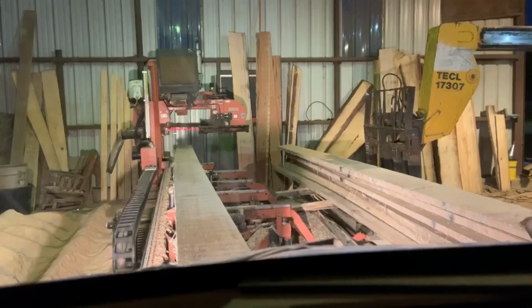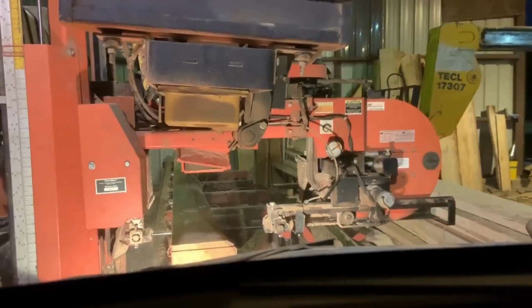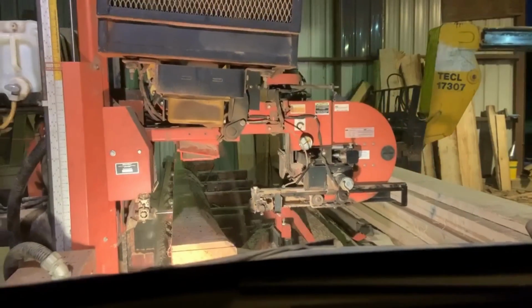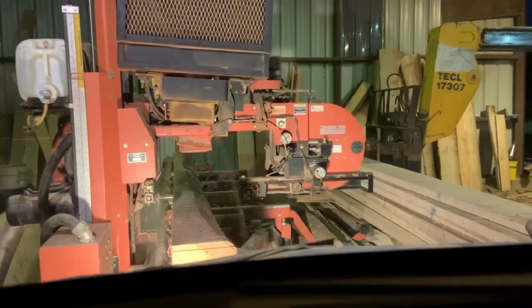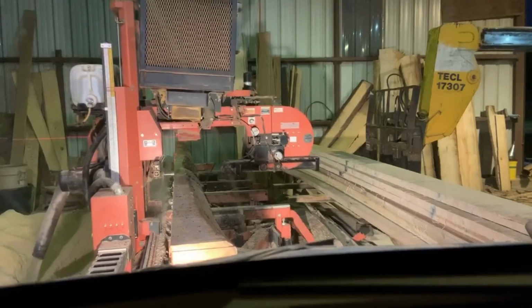Get back, I'm gonna flip. Get a couple of jump out of my log. Now they're about halfway. Gotta raise it up enough.